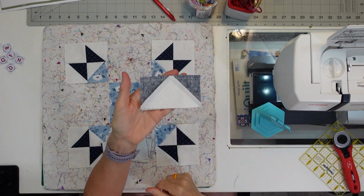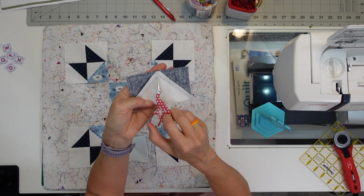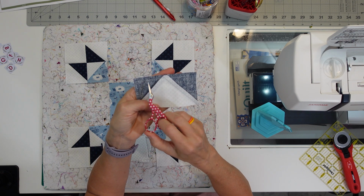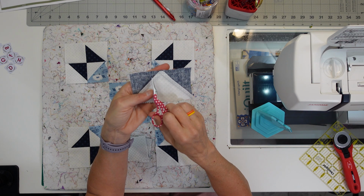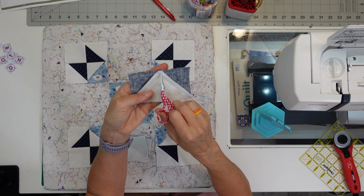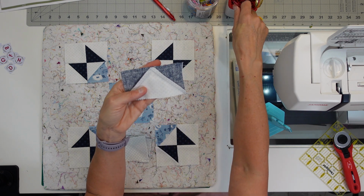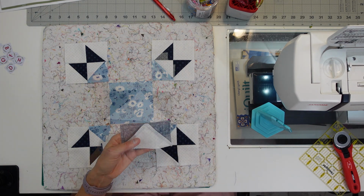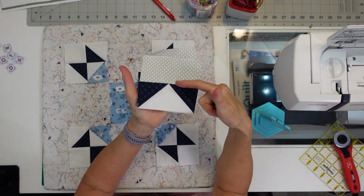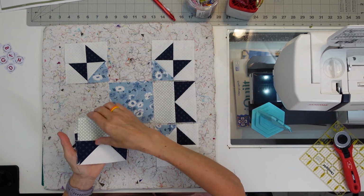Does anybody else do this? When I sew my flying geese, or I have a point I'm going to be sewing over, I sew so that it goes through my machine and I can see this side of my point to make sure my needle's going to fall in the right spot so I'm not too far above the point or cutting off that point. So that's how I do my flying geese when I put them through my machine. So I've ironed towards the green and you can see my points turned out really nice. So I'm just going to put these back into place.